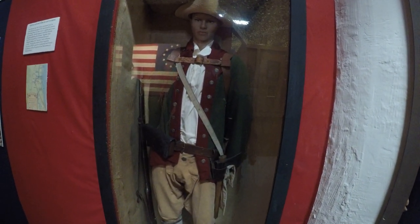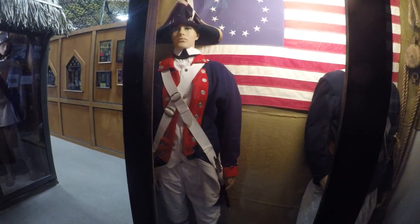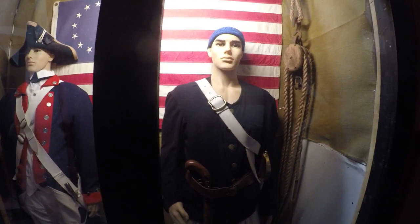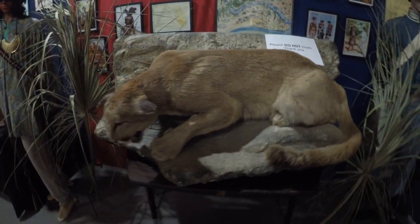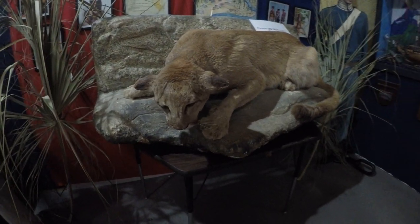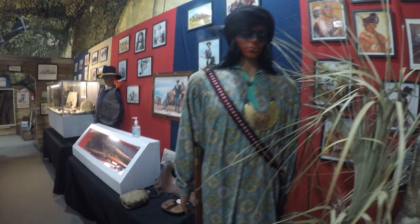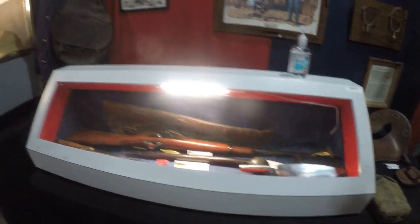Revolutionary War. John Paul Jones. Considered the father of the American Navy. Pretty neat. And this thing just looks real right here. Because it is real. Wow. Very impressive.